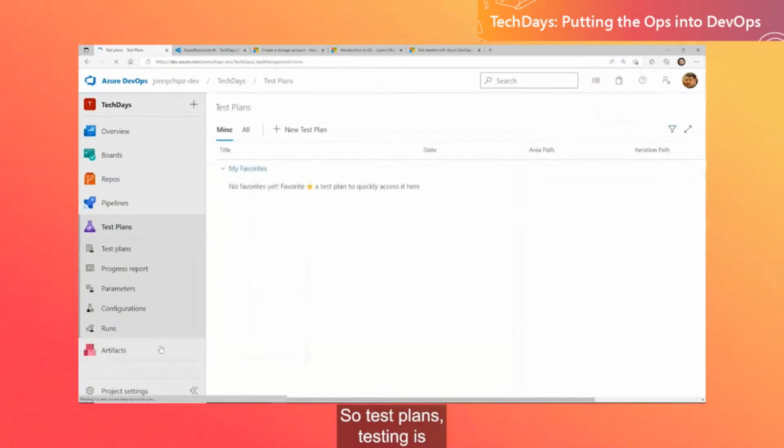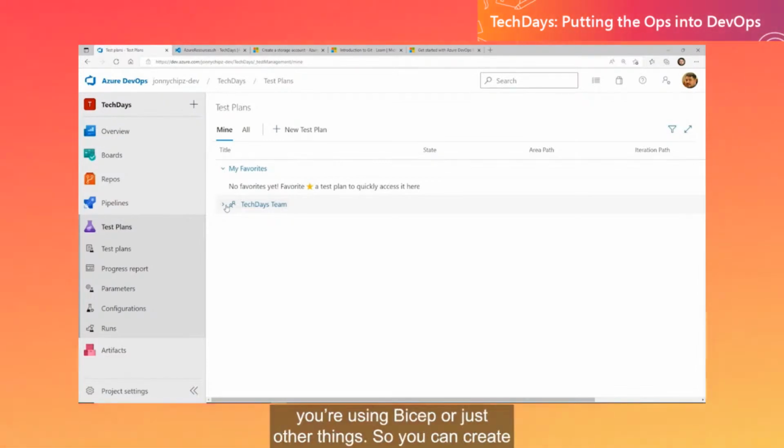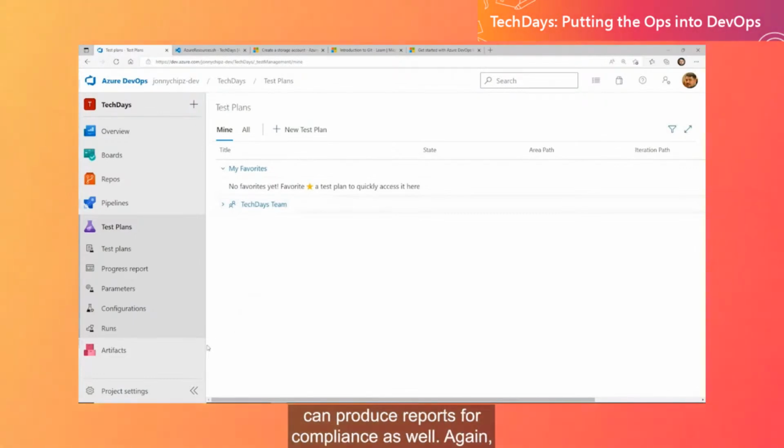So test plans. Testing is absolutely critical with what you do in your organization. We should be testing all of our code before we deploy it. For PowerShell, there's Pester testing. For Terraform, there's Terratest. There are so many different types of tests for so many different types of things, if you're using Bicep or other things. So you can create test plans in here and track them. You can see your test runs, successes and failures, and trace things over time. And you can produce reports for compliance as well. Again, compliance is another critical word.